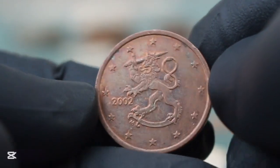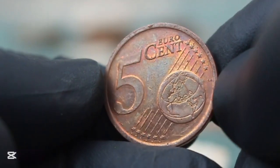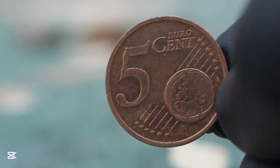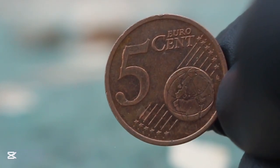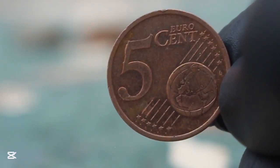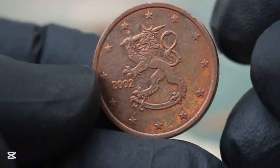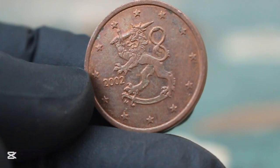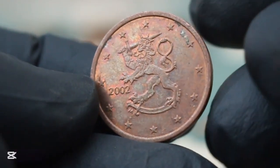What about errors and variations? Like many coins, the Finland 5 Euro Cents 2002 is also subject to various minting errors. Some of these coins exhibit slight variations in the design, such as off-center strikes, die cracks, or double strikes, which make them even more appealing to collectors. Coins with errors are often seen as more valuable due to their rarity.